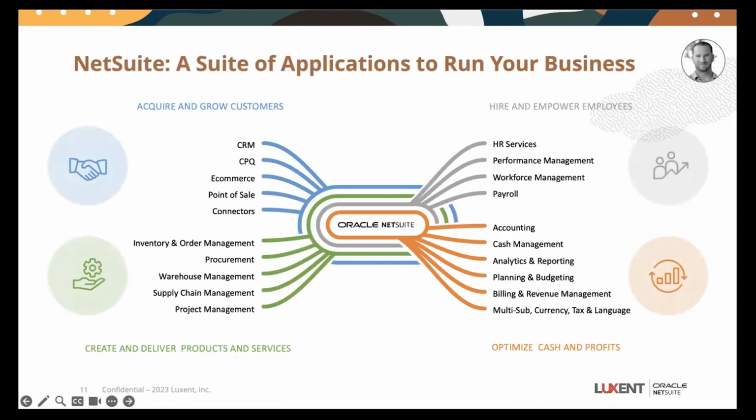As I mentioned, NetSuite was built as a financials-first platform, but over time, NetSuite has really grown to become a full suite that can operate all aspects of your business. From the graphic you see here, NetSuite is at the center, but you can plug in other modules, such as NetSuite CRM features and functionality to help grow customers. You can plug in HR features, payroll, performance management, a lot of inventory and order management, supply chain features, as well as more advanced financial features.